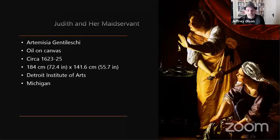That's a real simple simplification of what happens, of course. And then, of course, takes the head back. And you spoke about this much more eloquently than I, so I'll let you take over there. But here we're at the moment after she has decapitated him. The maidservant there is wrapping his head, and they're about to embark on their escape back into their own city.